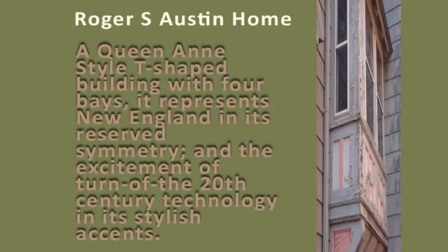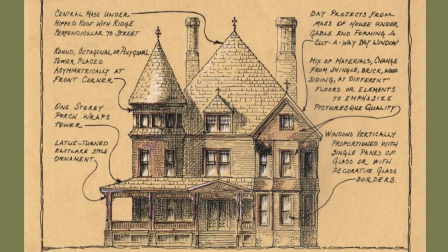You might want it. Queen Anne style is a common term for homes across the nation, but in New England, T-shaped was particular to New England and was referred to as a reserved style of Queen Anne. Queen Anne can be quite elaborate, but New Englanders tended to be more puritanical and reserved, so they tended to have a more symmetrical approach, at least by my very limited understanding from quick research.